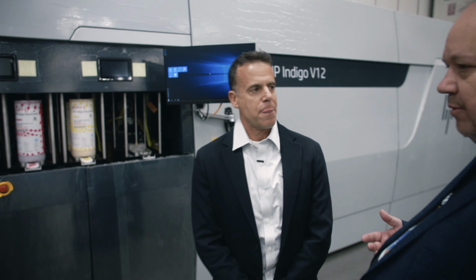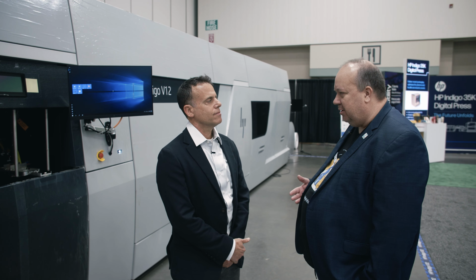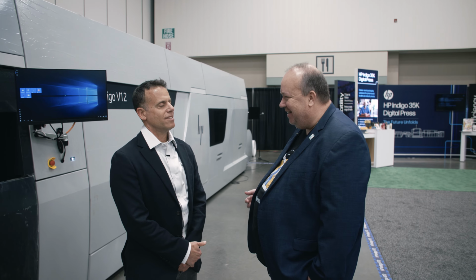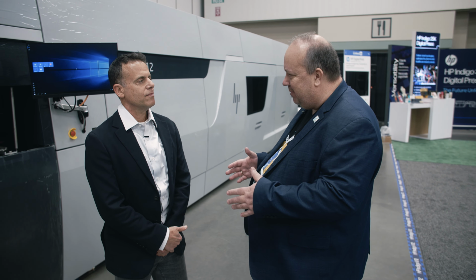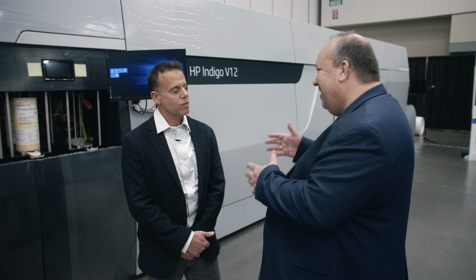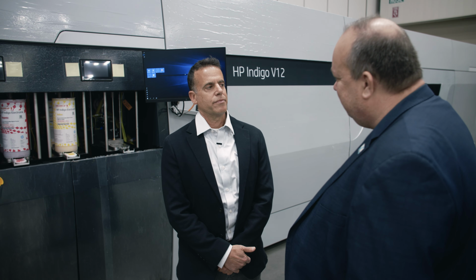I must say that when we were at Label Expo in Chicago, it was impossible to get near the machine. The interest was just fascinating, right? Yes, it must have been good for you. And now here at an event like this, which is in a way a broader audience, because it's both commercial printers and also, of course, people interested in this segment. What are your expectations from here?